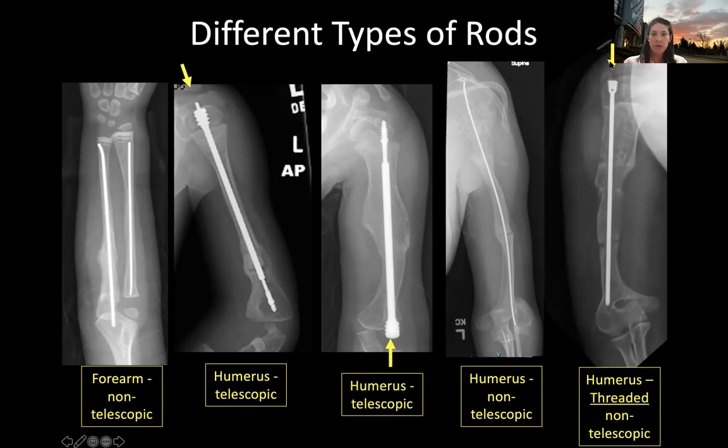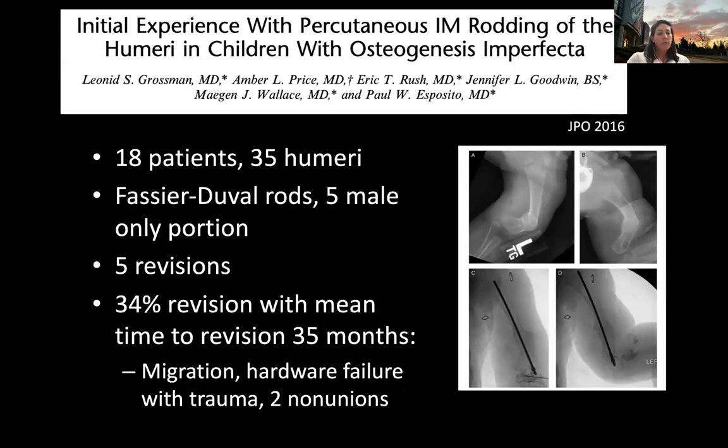And this was inserted down through the shoulder in antegrade fashion. And speaking of antegrade rodding of the humerus, I present this series from our colleagues in Omaha. They very eloquently described their technique of performing antegrade rodding of the humerus, describing 35 humeral segments.